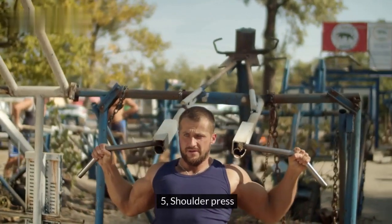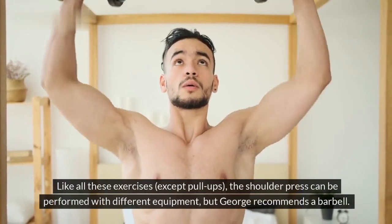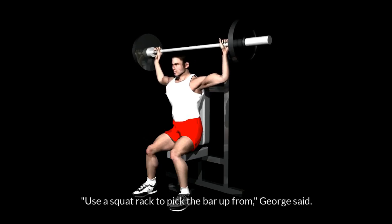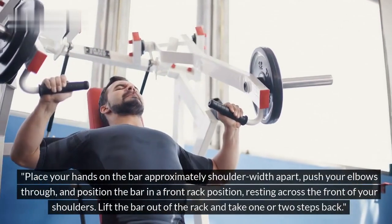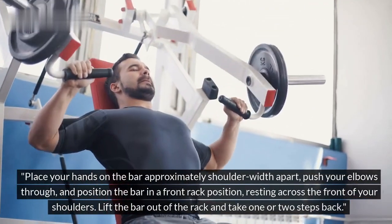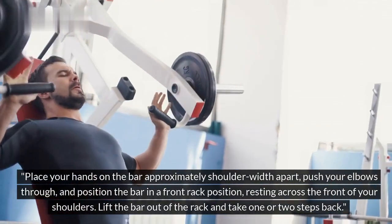5. Shoulder press. Like all these exercises, except pull-ups, the shoulder press can be performed with different equipment, but George recommends a barbell. Here's how to do it. Use a squat rack to pick the bar up from, George said. Place your hands on the bar approximately shoulder width apart, push your elbows through, and position the bar in a front rack position, resting across the front of your shoulders. Lift the bar out of the rack and take 1 or 2 steps back.